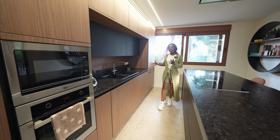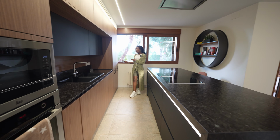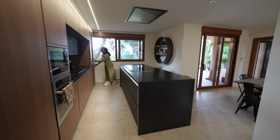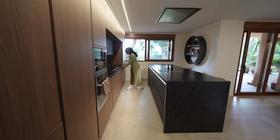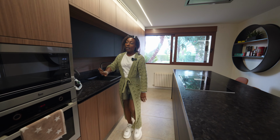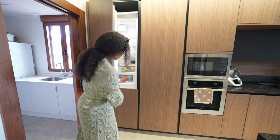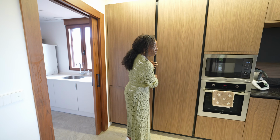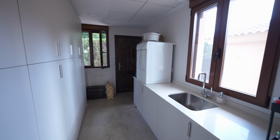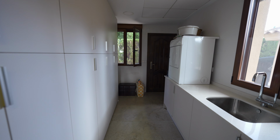And then you have a continuation of your cabinets, your appliances, etc. on this back wall. So you have your cupboards for storage. You also have your electrical appliances like your dishwasher, a double sink, your microwave and oven, and then you also have your refrigerator on this side too. To this door, you can find that this is the utility room. On one side you have storage cabinets, and on the other side space for your washing machine and tumble dryer.